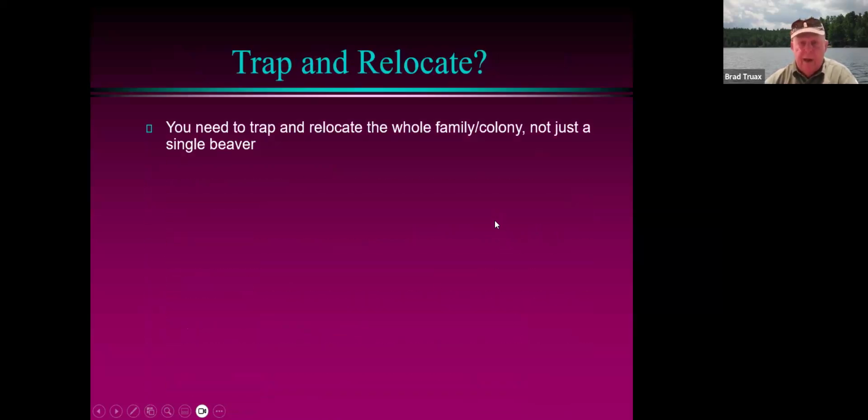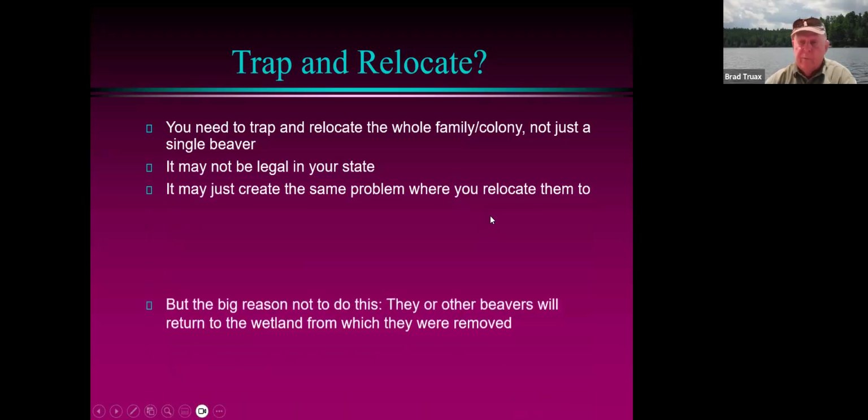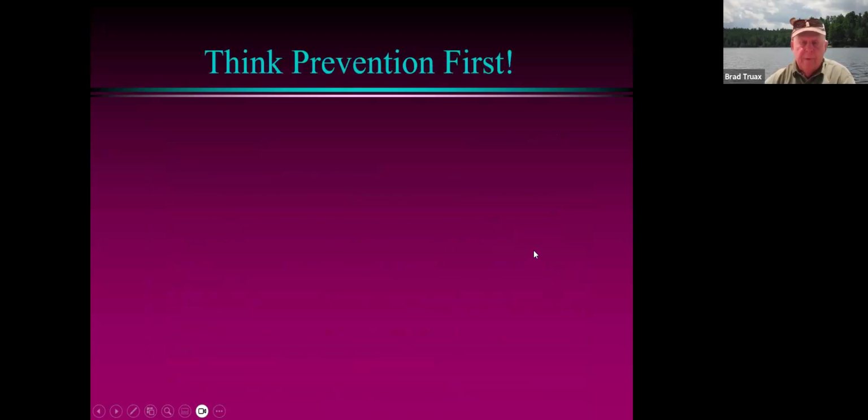So trapping and relocating is not usually very successful. First of all, you couldn't just trap and relocate one beaver. You would have to trap and relocate the entire family. But the bottom line is that may not be legal in your state, and it's just going to create the same problem in the area where you relocate them. But the biggest reason is that they're going to come back. So there's very little reason to trap and relocate them. That solution would be a very temporary one, not a permanent one.